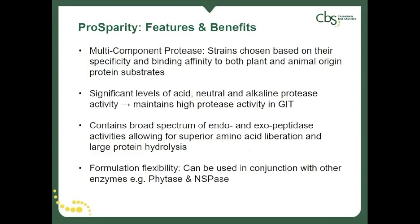Prosperity contains significant levels of acid, neutral, and alkaline protease activity. The reason for this is to maintain high protease activity throughout the entirety of the gastrointestinal tract. The product also contains broad-spectrum endo and exopeptidase activities, allowing for superior amino acid liberation and large protein hydrolysis. Taken together, this gives Prosperity formulation flexibility and it can be used in conjunction with other enzyme technologies, such as phytase and NSPases.